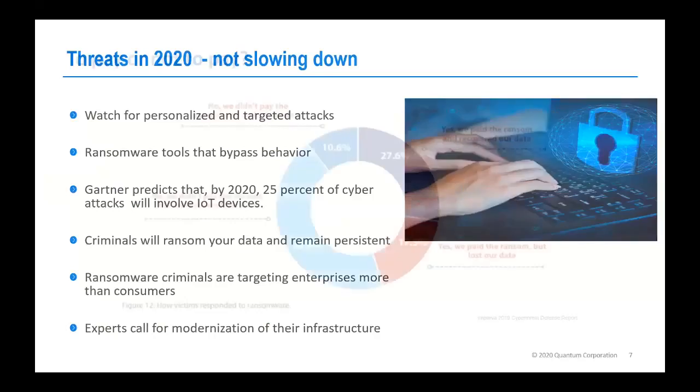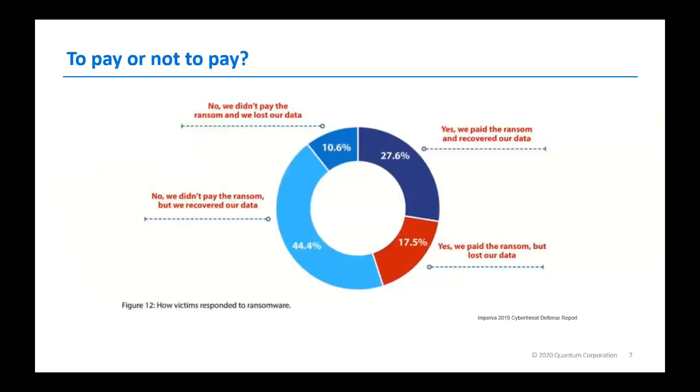That being said, it's really a matter of whether tape is right for you, and we can look at that a little bit further. But I wanted to think about, if you get hit with ransomware, how are you going to handle it? Are you going to pay? Are you not going to pay?